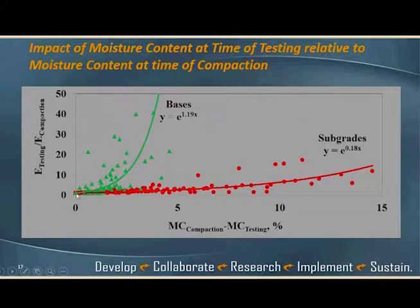So this is the material. I'm just showing you over here the moisture content at compaction, the moisture content at testing, and over here I have the modulus at the time of testing versus the modulus at the time of compaction. We let the material dry. We don't let the material get wet because it's difficult to control, but drying we can let happen naturally. One thing that you would see, we have a trend for the subgrades and we have a trend for the base.